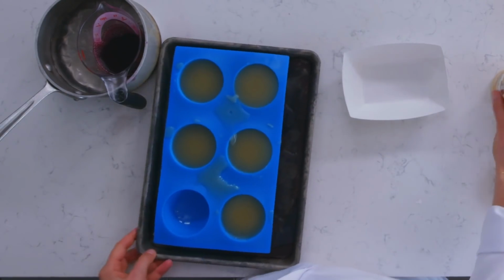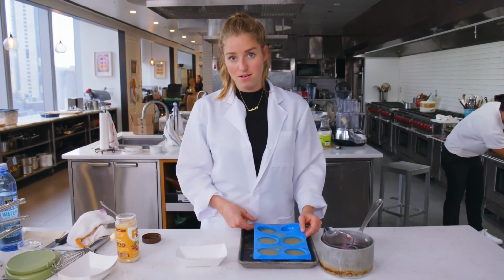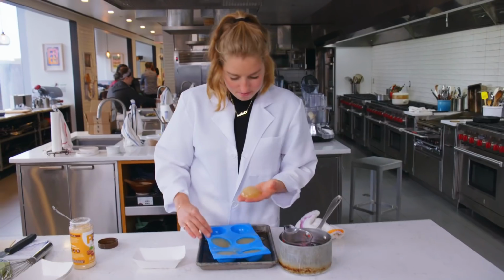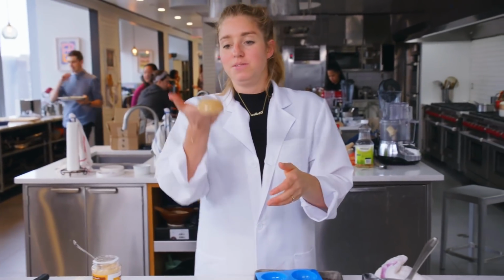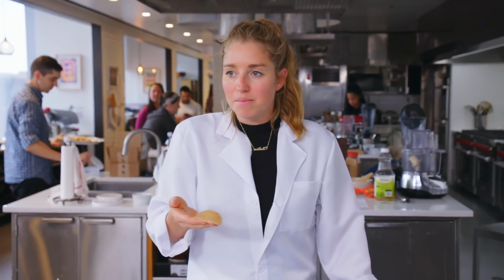So, for my first try, I would like to demold one of my burnt bread raindrop cakes. Okay. It's jiggly, but it's not translucent. Are we mad about it? I'm not super mad about it.